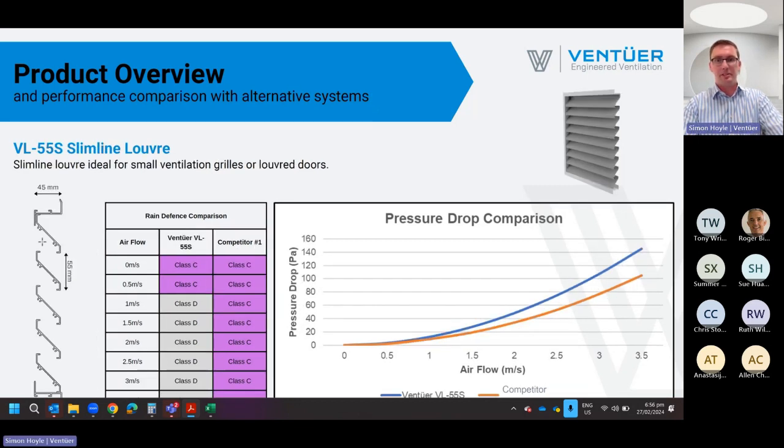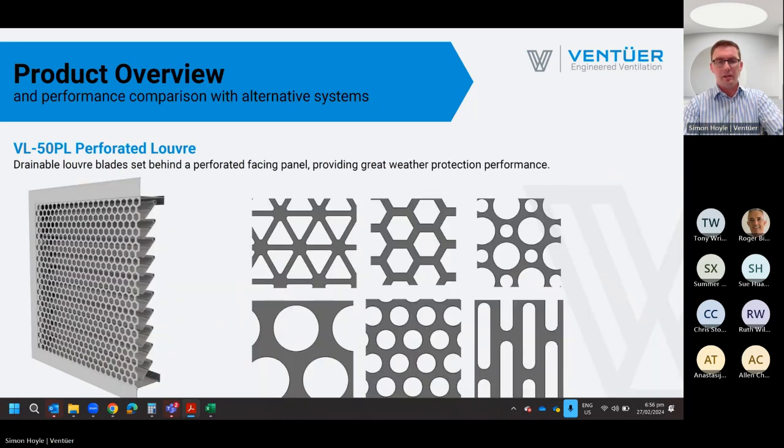The baby of the range, it's our little slimline louver, commonly used for small kitchen exhausts or bathroom exhausts or louvered doors. Fits quite nicely into a lot of window suites. This one here is something that we pitch to architects in particular. It is a single bank drainable louver system, but it has the additional feature of a perforated facing panel. And you can see here on the screen there's 6 different patterns that can be chosen.